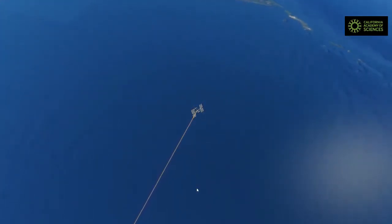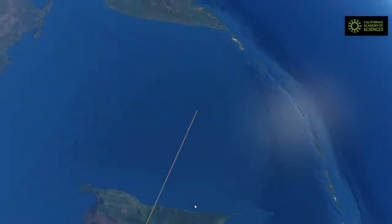And what I'll do here is pull away from our model of the International Space Station. It kind of looks like it's plummeting into the ocean. I guarantee you that's not what's happening. It's just that we're pulling away from Earth. So we're now traveling thousands of kilometers per hour, basically, pulling away from Earth.